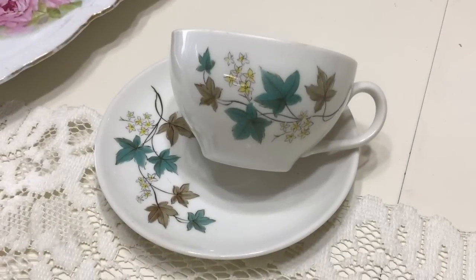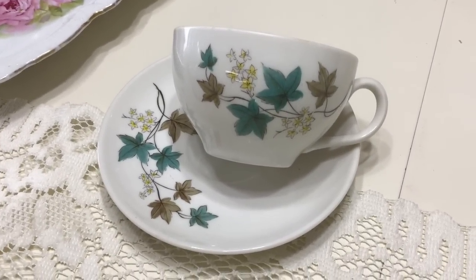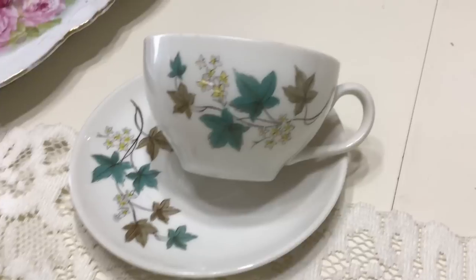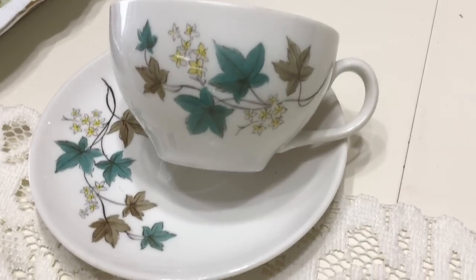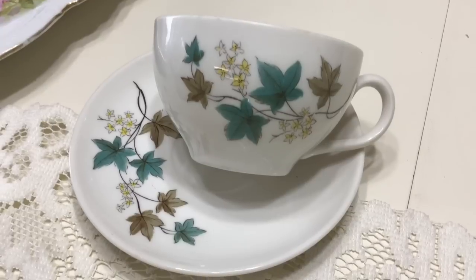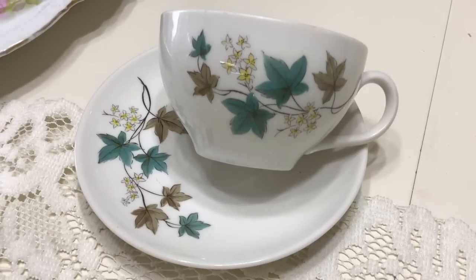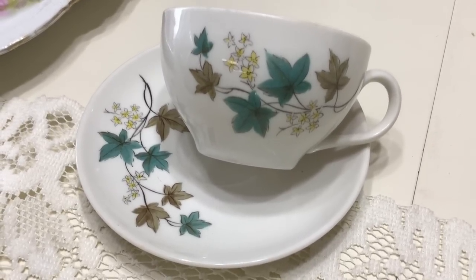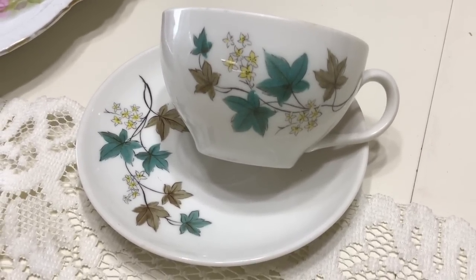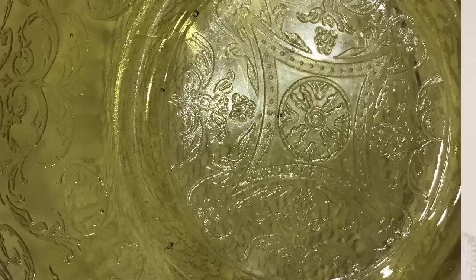This cup and saucer was made by Syracuse in the Carefree True China line. The pattern's called Woodbine. You can see it has a really pretty autumn pattern to it, great colors, really nice condition. It's restaurant ware, made in the USA, 1958 to 1970. And they made over 25 different patterns in the Carefree line. And I'm going to list this for about $10.